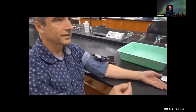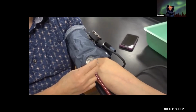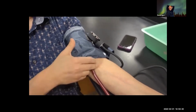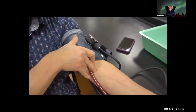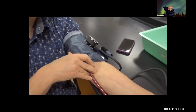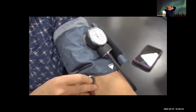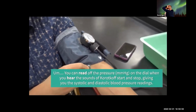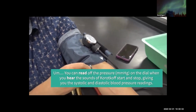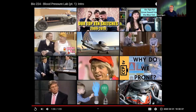So make sure that the stethoscope is over my brachial artery, which is the artery we'll be auscultating. The sphygmomanometer cuff, this blood pressure bladder, is going to pump up to a pressure, which we can read here, and see what your person hears through the stethoscope, the sounds of Korotkoff that will start appearing as the artery starts getting compressed.